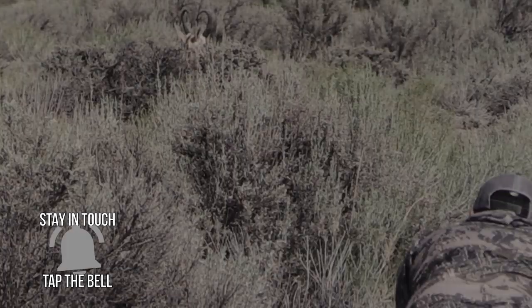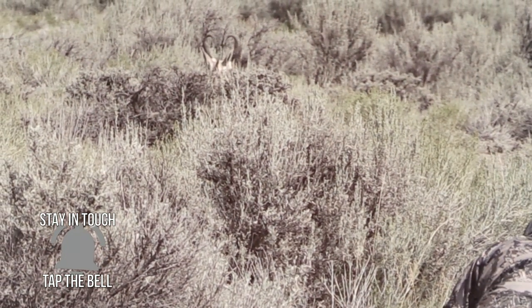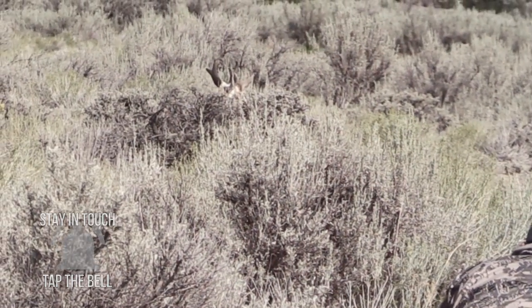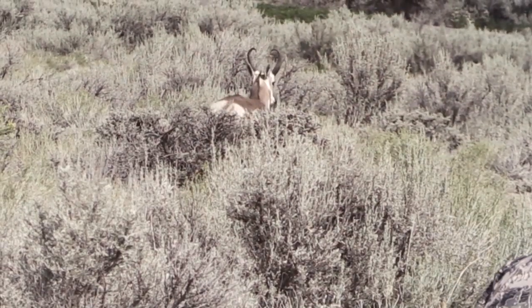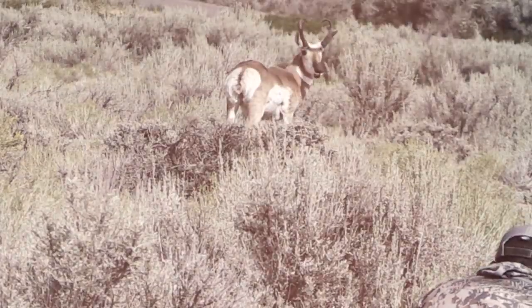Antelope down, baby. Scott and Hunter, my boy, they were waiting back, probably 20 yards behind me. Where he was bedded, I suppose he was probably 30 yards from here, and then he walked a little ways, maybe 10 yards away, so it was about a 40 yard shot. But we're just gonna go see if we can find the arrow, give him plenty of time.